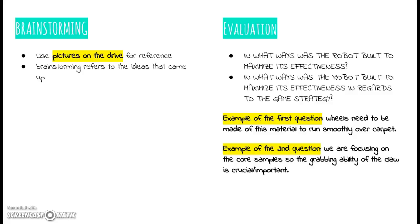Now evaluation. There are two really important questions to help bring about evaluation. How was the robot built to maximize its effectiveness? And how was the robot built to maximize its effectiveness in regards to the game strategy? So how is it designed to achieve the game strategy? An example of the first question would be: the wheels needed to be made of this material to run smoothly over carpet. That's talking about functionality and effectiveness. The second question would be something like: we are focusing on the core samples, so the grabbing ability of the claw is crucial, so we designed the claw this way. It all depends on your game strategy. That's the kind of evaluation we're talking about.